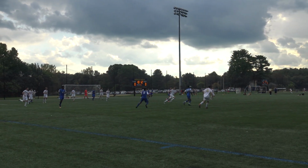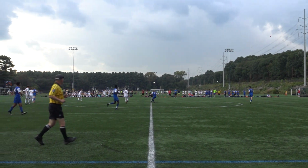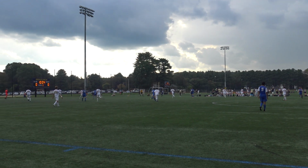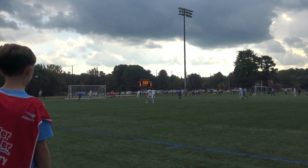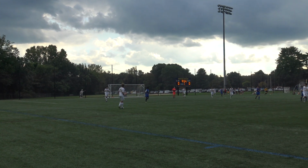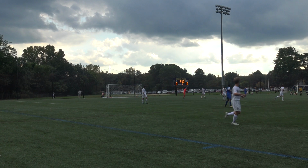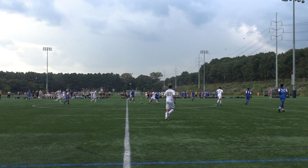Nate steps to it. Nate to Mac. Ethan has the ball. Ethan down the right side. He finds Ben Kaplan. Ben to his right, to the corner. He crosses it. Goalie saves it. We've got 10 minutes left in the half. No score. It's a low kick to midfield.